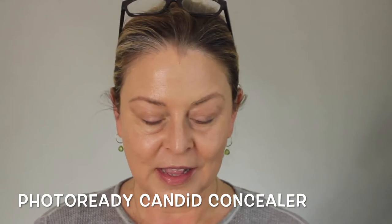This could actually be a great one for when I'm in a hurry, I need some real coverage, and I don't have time to put on my moisturizer. If you're not terribly dry, this might actually hit that spot. Now, normally I would go in with my eyeshadow, and this is what I'm going to do for the eyeshadow, but I want to use my fingers with that, so I'm going to do the concealer now.